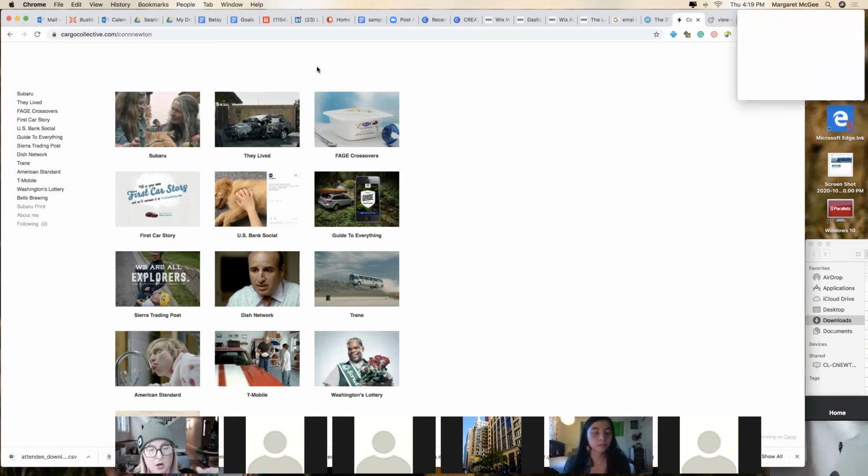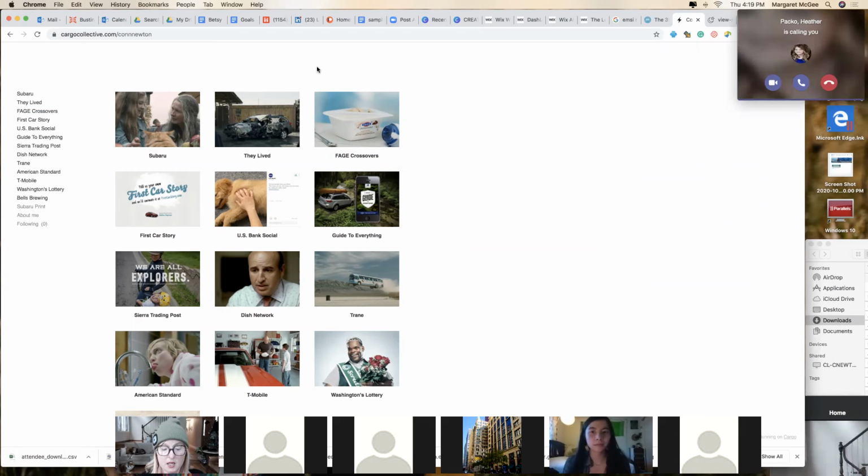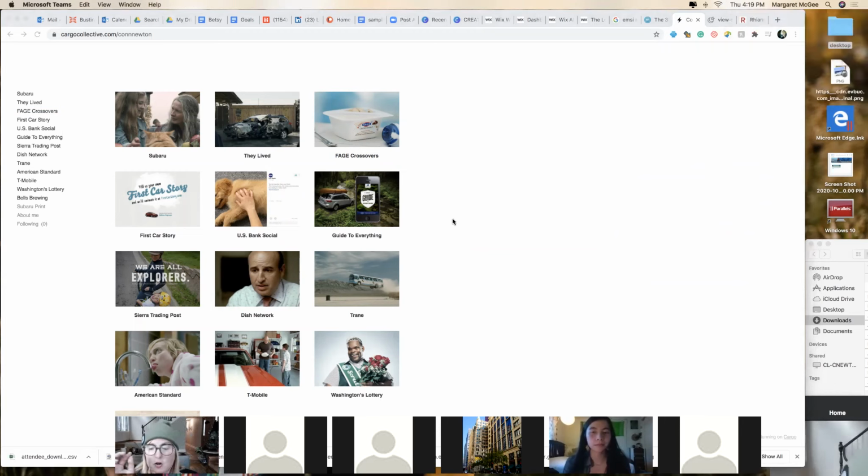Cargo Collective is no longer offering free hosting, but there are plenty of sites like Wix where you can have free hosting with ads, where you would only buy the domain if you want it on your website, if you want it on LinkedIn to say like myname.com or architect.com or whatever it is.